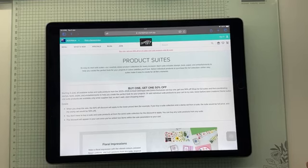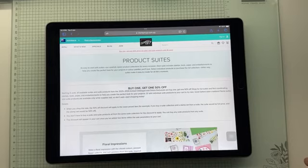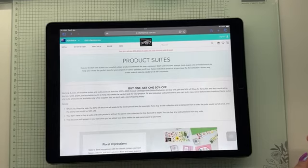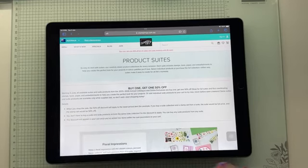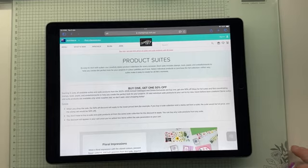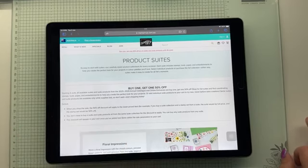So product suites. This is going to show us all the product suites that are available. So starting today, all available suites and suite products from the annual catalogue and online exclusives are buy one, get one 50% off. So the dearest one you pay for and the cheaper one is 50% off. Shop for full suites and find coordinating stamps, tools, paper and embellishments. Or if you don't want to buy the whole suite, add individual suite products to your cart and you will also get the 50% off the second item.